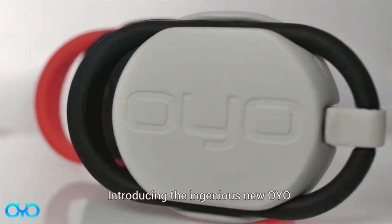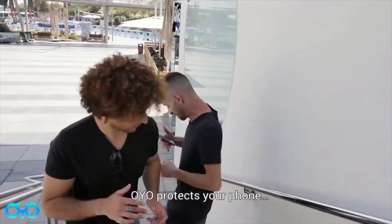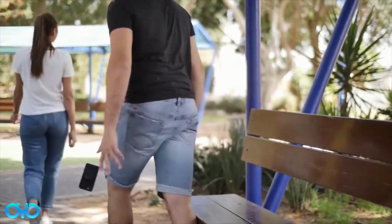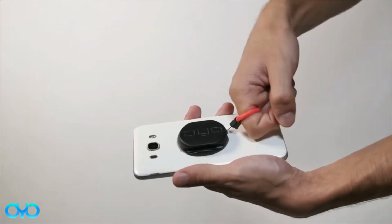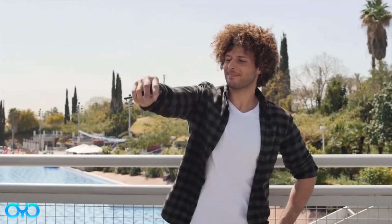Introducing the ingenious new OYO with the amazing security string. OYO protects your phone even if it falls or gets forgotten. Simply attach it like this, or this, and your phone is safer than it's ever been.